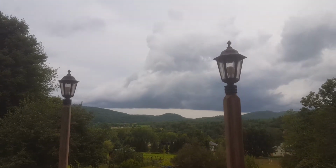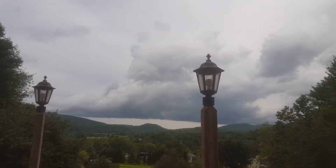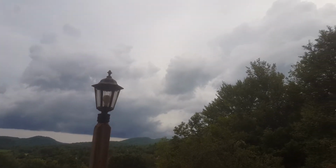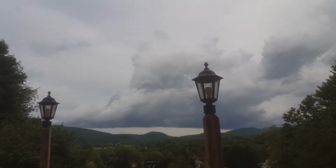We're supposed to get a thunderstorm soon. And that is a very impressive cloud bank right there. Maybe it is coming in.